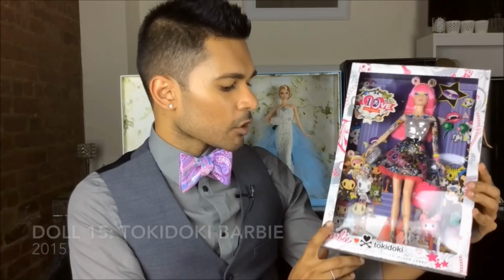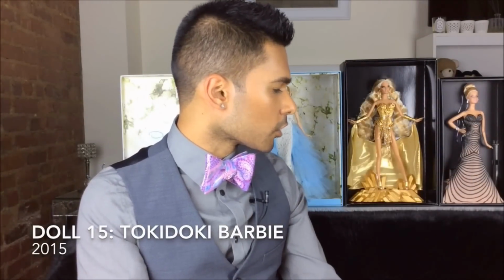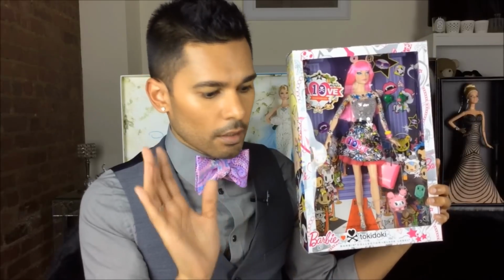Yes, yes, yes. Second doll in the series is from 2015, and she is the Tokidoki doll with the pink hair. She is a black label doll, whereas most of my other collector dolls are all gold label. And there was a platinum label edition of her as well with lavender hair, but it was impossible to get. They went so quickly, so I was like, all right, whatever.